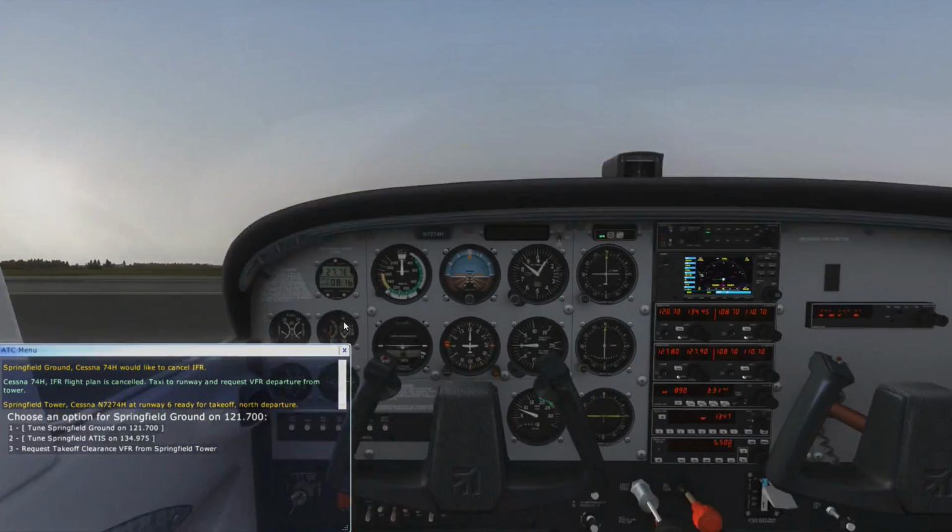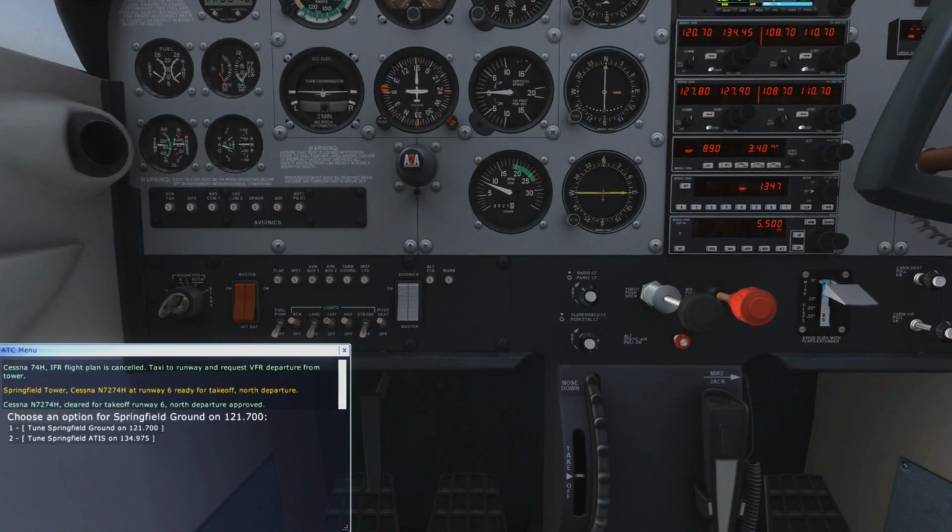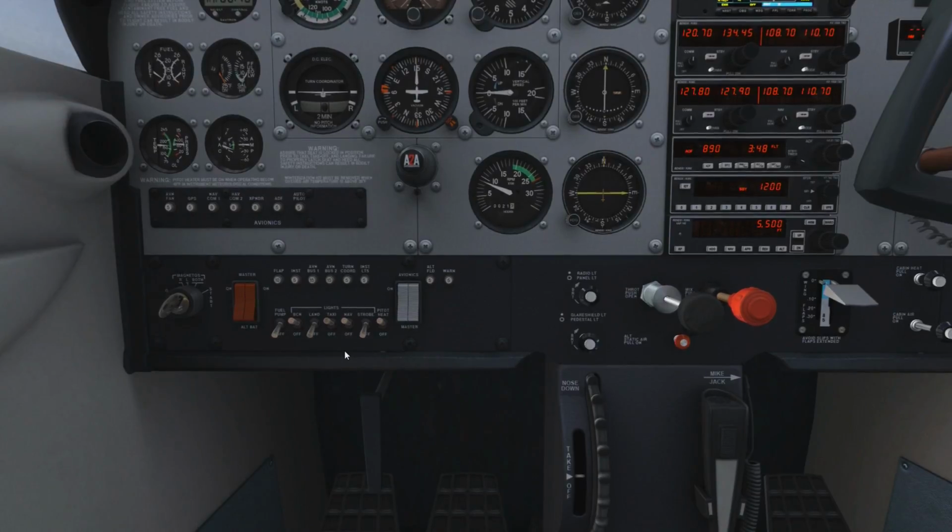Springfield Tower, Cessna November 7274 Hotel at runway 6, ready for takeoff, north departure. Cessna November 7274 Hotel, runway 6, north departure approved. Well, so now just acknowledge that we have clearance.